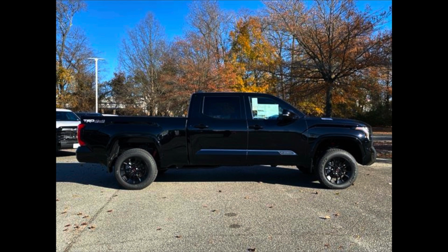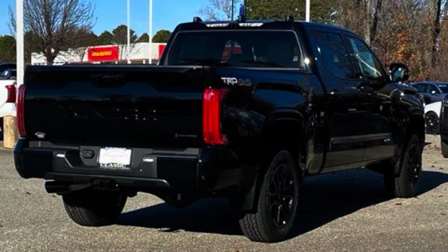With the Platinum, we talk about all the luxury features. You do get a ton of them. But with the TRD off-road package, you get locking rear diff, multi-terrain select, crawl control. This has the TRD 3-inch lift with the Falcon Wild Peak tires and the 20-inch TRD wheels. So you get nice capability, a lot of luxury, a truck that can tow just under 11,000 pounds. This is, of course, a 4x4.